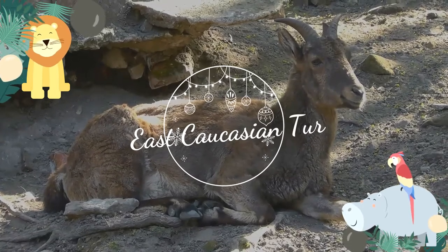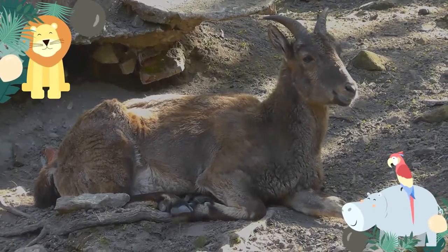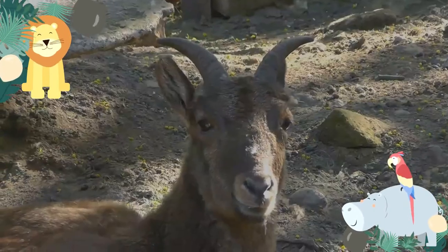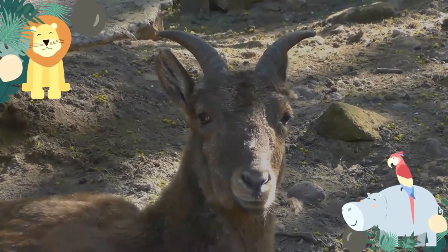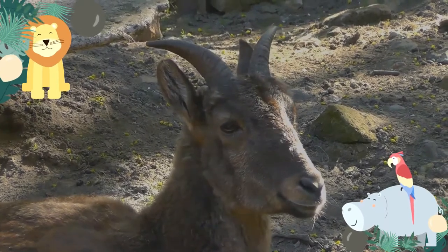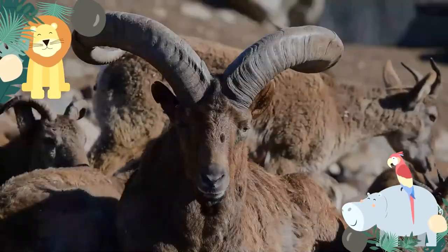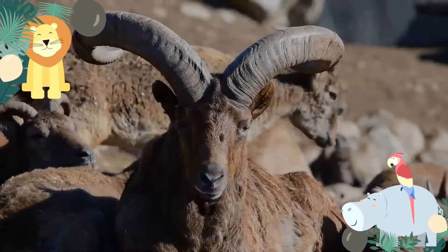The East Caucasian Tur, also known as the Daghestan Tur, is a mountain-dwelling caprine found only in the eastern half of the Greater Caucasus Mountains, in Azerbaijan, Georgia, and European Russia. The East Caucasian Tur lives in rough mountainous terrain, where it eats mainly grasses and leaves, and is preyed upon by steppe wolves, lynxes, and possibly Syrian brown bears and Persian leopards.